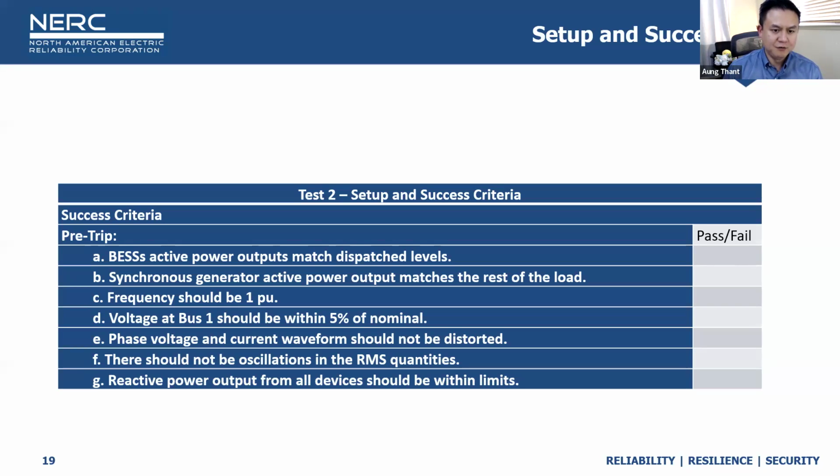Phase voltage and current waveforms should not be distorted. There should not be oscillations in RMS quantities. The reactive power output from all devices is within limits, right? So it's steady state. We're not pushing any limits. We're well within limits, in fact. And once we check all those spots, then we will trip the synchronous generator.